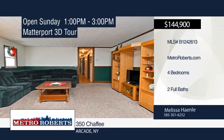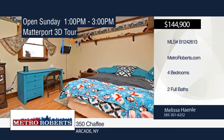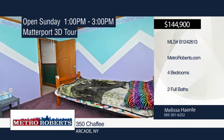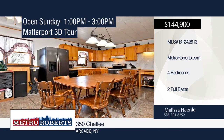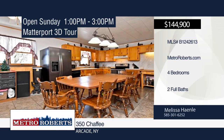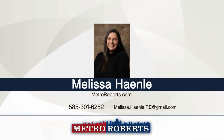Spend time with friends and family on the large deck off the living room. This home also features 2 pellet stoves, one on the main floor and the other in the basement. Outside, you'll find a kid's playhouse and storage shed that's 12 by 24. This house is priced to sell. Make your appointment today with a call to Melissa Hanley. Matterport 3D tours can be viewed on MetroRoberts.com.